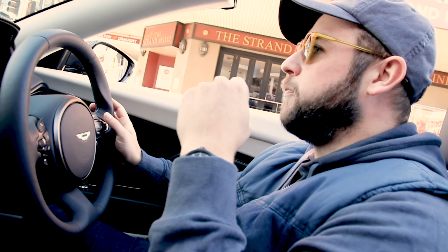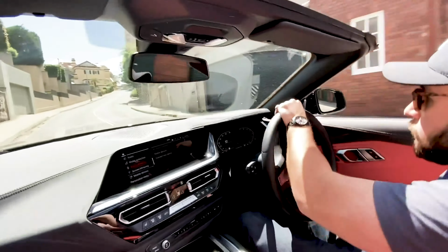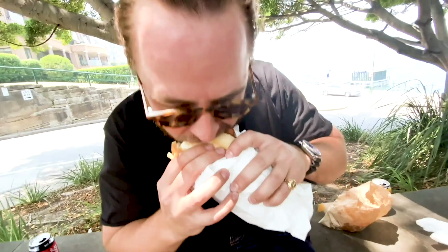Where are we up to? Fish and chips. A dessert run. South Dowling sandwiches. Ooh, baby. Yes. Oh man, this car. I am so impressed with it. I really like this car.